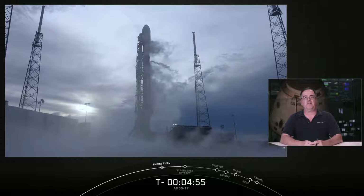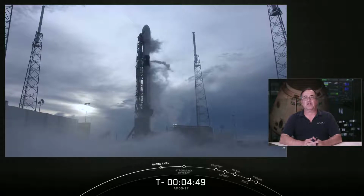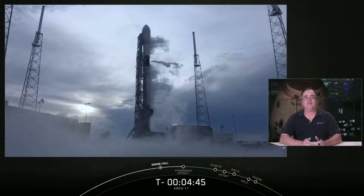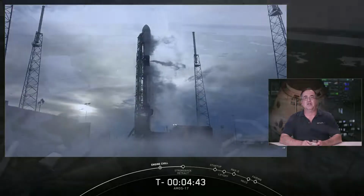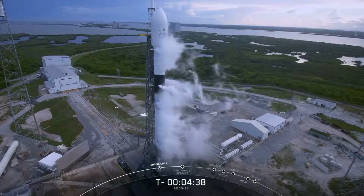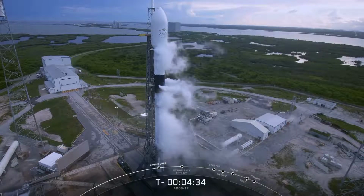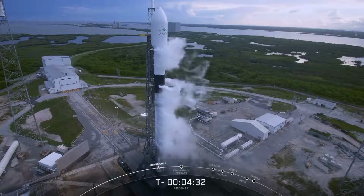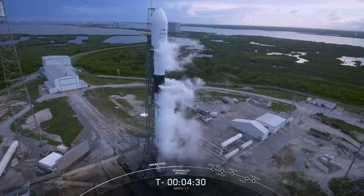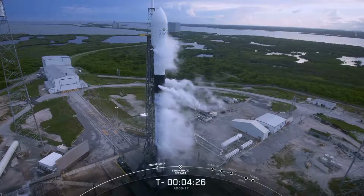Just inside 5 minutes from liftoff, Falcon 9 is now moving into the final stages of the countdown. First and second stages are both nearly fully loaded with over 1 million pounds of kerosene fuel and liquid oxygen. Stage 1 actually finished loading just a moment ago, and we have also begun chilling of the 9 Merlin engines. We're also getting ready now for the completion of liquid oxygen loading on stage 1. That'll happen at about T-minus 3 minutes. Second stage will close out at about T-minus 2 minutes.